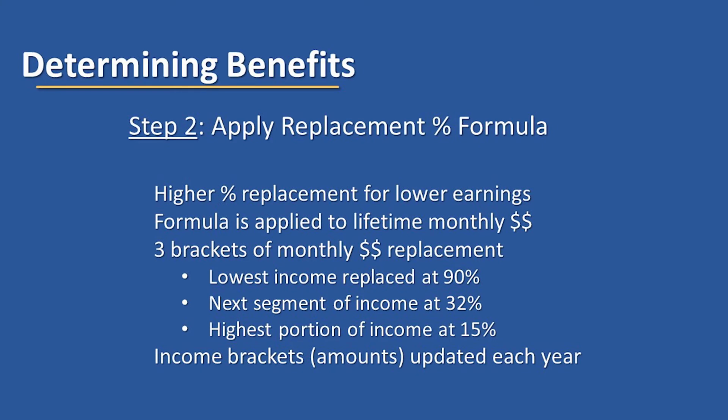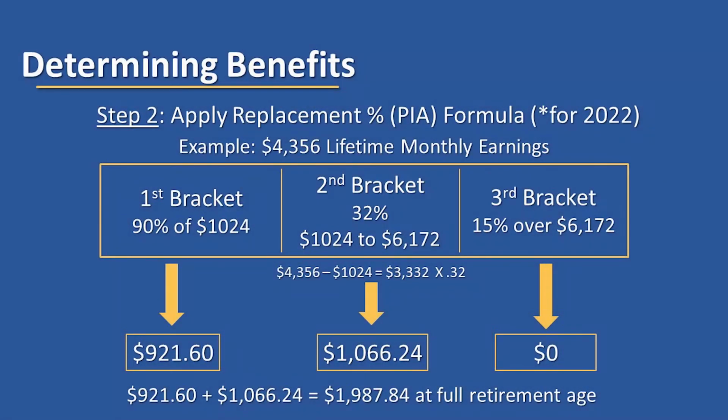Now we need to drop that number into our income replacement formula. Once again, Social Security is designed to replace only a portion of our income, so that's what this formula does. The lowest replacement formula bracket will replace 90% of that amount, the second bracket 32% of that amount, and the last bracket will replace 15% of that amount. Let's review a practical example by placing our amount into the income replacement brackets.